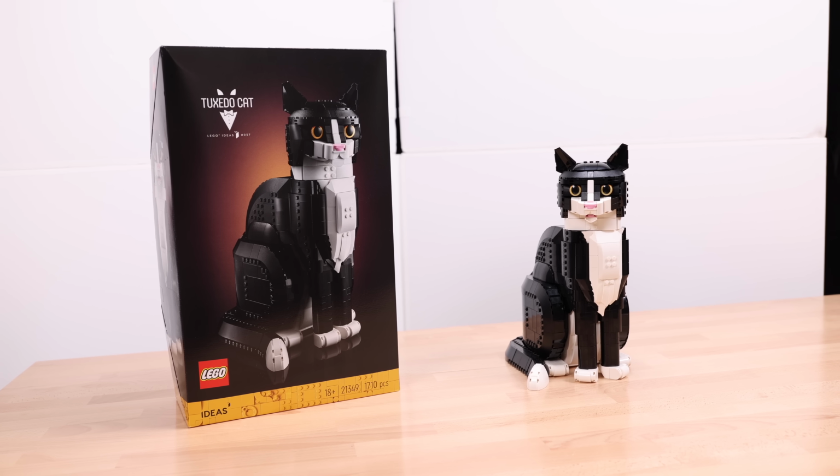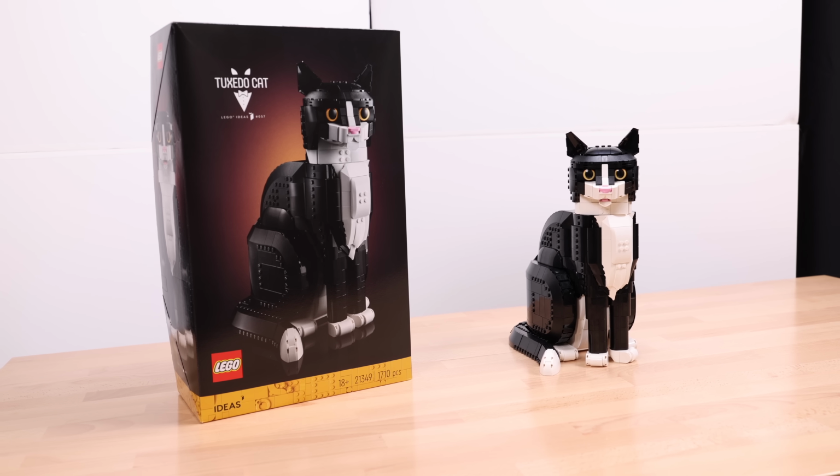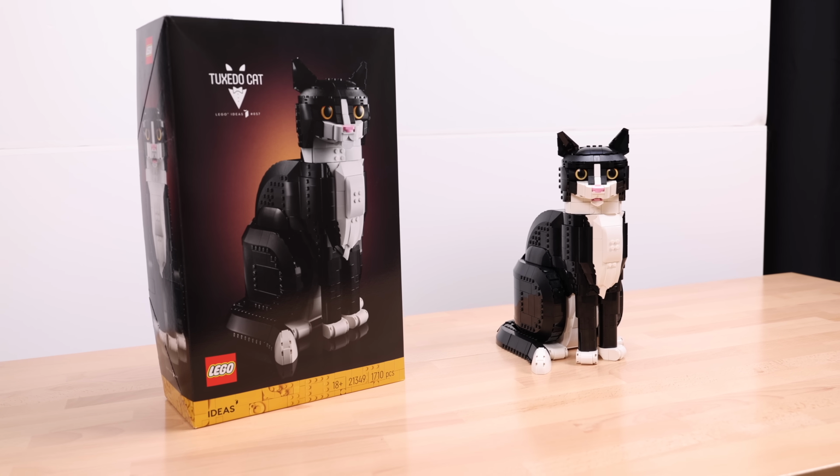My final thoughts on this set: in my opinion, the cat's a little creepy, though very well built. The build experience was fun. You're getting a good value at 1,700 pieces.